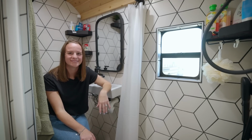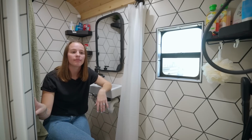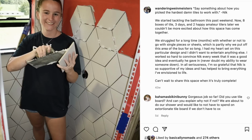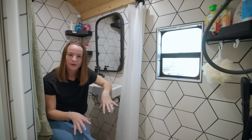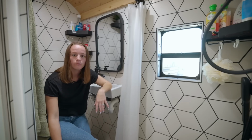With our bathroom, it is all tiled. We have cement board, and on top of our cement board, we did a ton of RedGard, and then we didn't do a Schluter system. We have a shower pan. We didn't end up doing a custom shower pan just because we were not sure how it would hold up. So we just went with your standard 32 by 32 shower pan for a house. And then we did tile below where the toilet is.